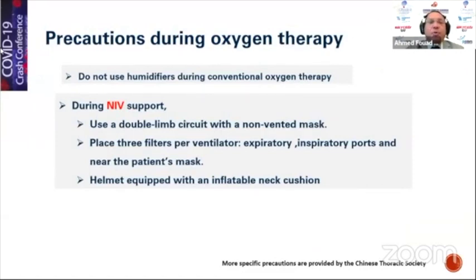Like for example, if you are doing oxygen therapy for the patient, don't forget when you are dealing with any type of oxygen therapy for such cases, don't use a humidifier during conventional oxygen therapy. When you are using non-invasive ventilation support, use a double limb circuit instead of one circuit. Place filters everywhere: in the expiratory limb near the ventilator, in the inspiratory limb near the ventilator, and another one near the patient. A helmet equipped with an inflatable mask cushion is the best one.